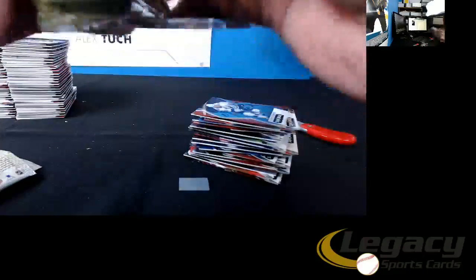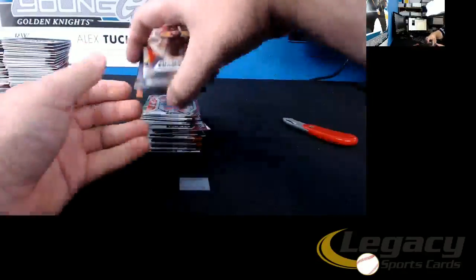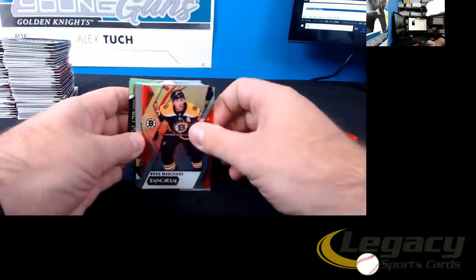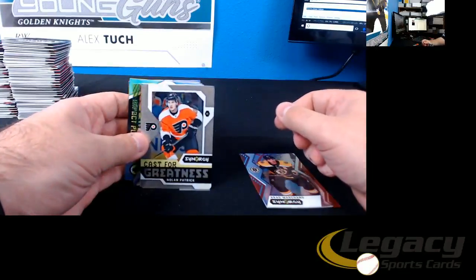And we got one more metal card. Brad Marchand. Cast for greatness, Nolan Patrick going to the Flyers.